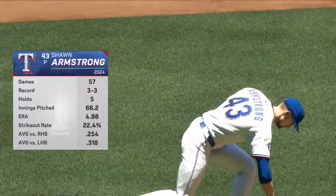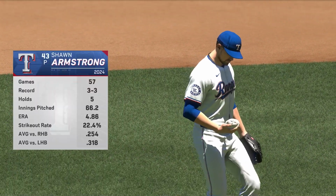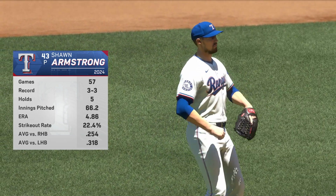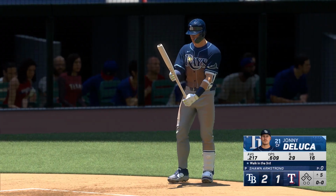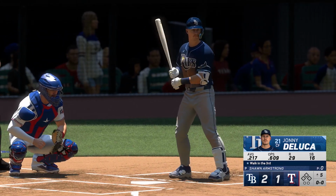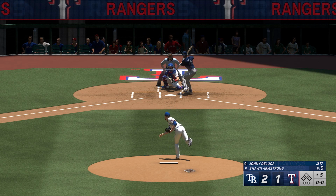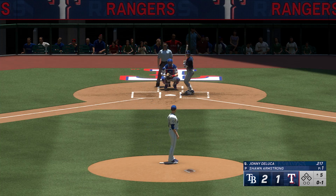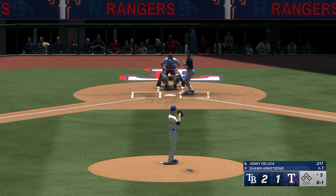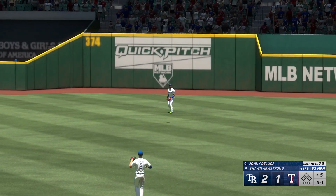New pitcher on now, Sean Armstrong. Gets an opportunity to square off against his former team, so I wouldn't be surprised if he came out a little extra jacked up right here. Leading off, Johnny DeLuca. Walked his first time. And there's a strike. 0-1. That one hit to right. Garcia settles under it. And there's one down.